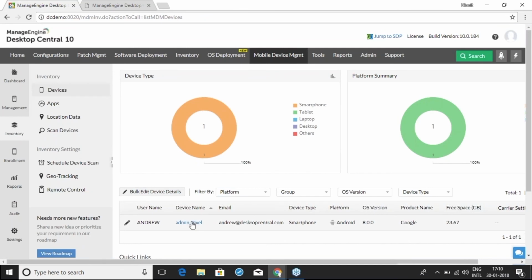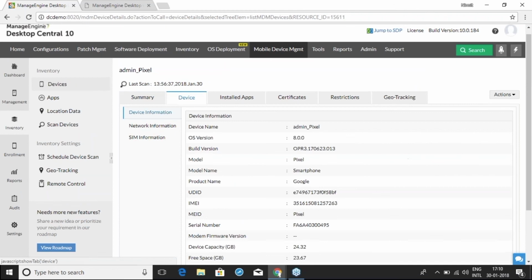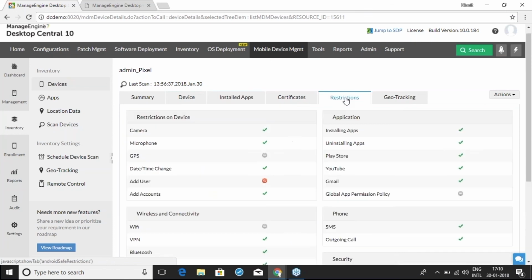Now, select any particular device in your organization. As you can see, you get all the information pertaining to that particular device, such as the OS type and the network summary as well. You can get even more granular information regarding the device, the network, and the SIM information as well. You also get information regarding the apps that have been associated with it, the certificates that have been distributed to it, and also the restrictions. These are the corporate restrictions that have been applied to this particular device.